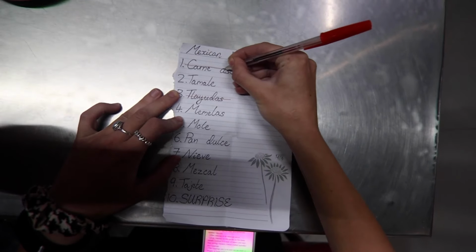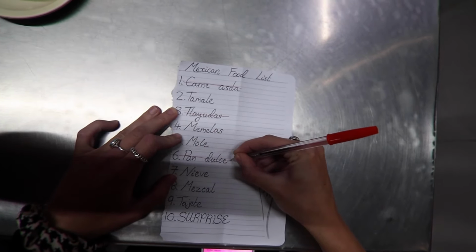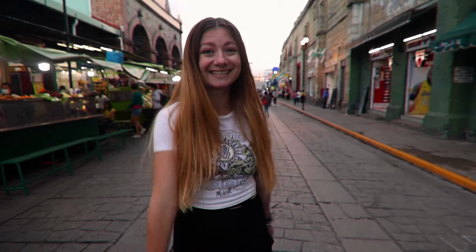Yes. We completely forgot to tick the food items off the list yesterday, so now we've got 4 to tick off, I think. Just 6 more to go. We can't find any of the other items on our list that we're looking for inside this market, but there are loads of street food vendors outside, so we're hitting the streets.